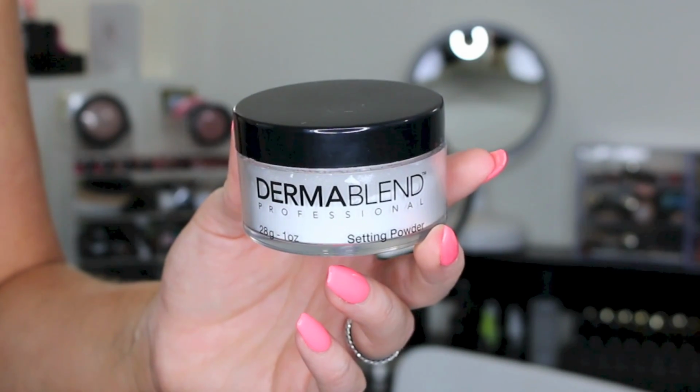Another makeup favorite of mine this month is this Dermablend setting powder. I used to hate loose setting powders like this, and I just never bought them, never used them because they were so freaking messy, and I always bought pressed powders because it's just easier that way. This was the first loose setting powder that I had tried in literally probably a year, and I'm obsessed with it. It's amazing. I love it. I don't know how I lived this long without loose setting powders like this.